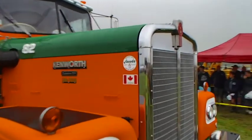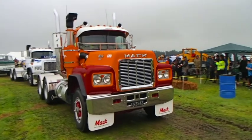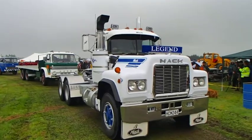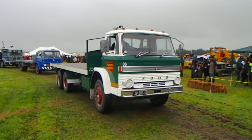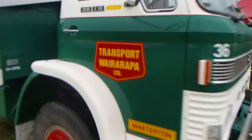A few shows ago when we were in America, we saw a lot of early Kenworths that didn't actually come to New Zealand. Another popular American truck to come to New Zealand is the Mack. And here we have a couple of beautiful examples of the R series, a very popular truck for a variety of purposes. And also in 1965, the Ford D series turned up, and that was a very popular truck, a lot of them still working today.